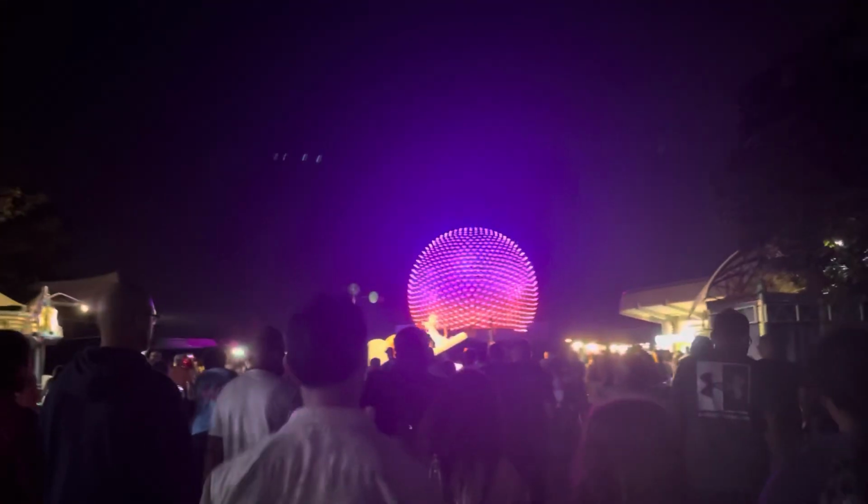All right, so we just finished seeing Harmonious, and I gotta say, I know a lot of people hate on it, but this show is so amazing. I like it 10 times better than Enchantment. Harmonious is awesome. Enchantment's got nothing on this. There's the Epcot ball, all lit up.